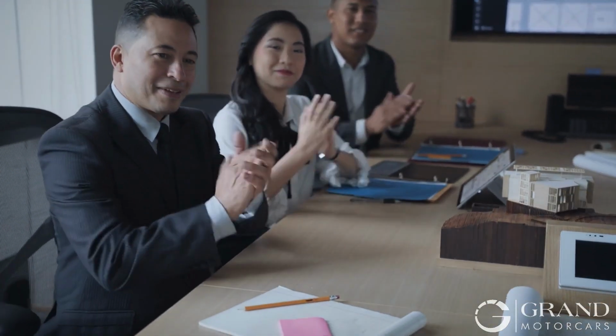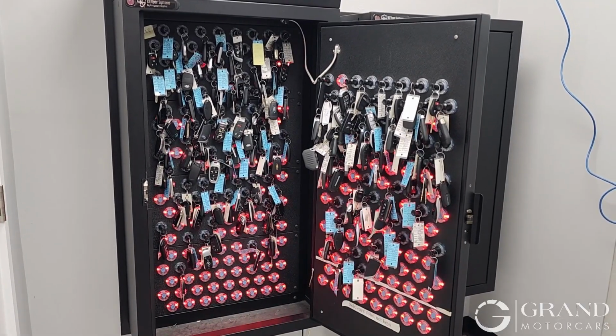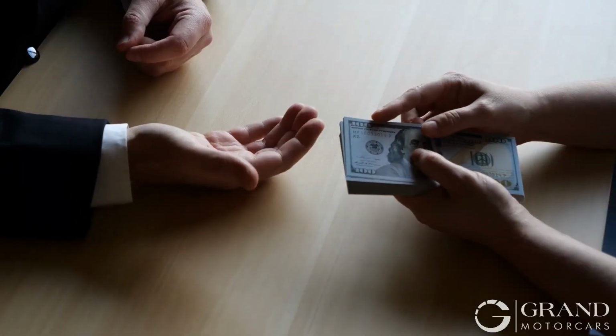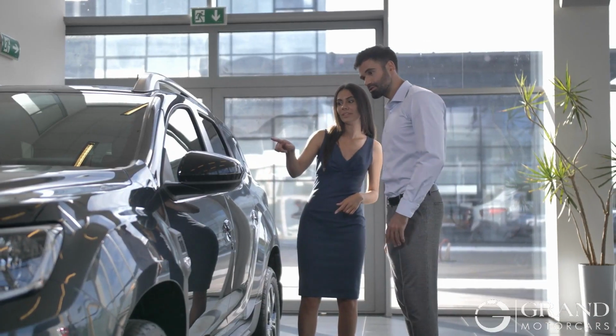Simple steps will take you a long way. Being meticulous with the keys will save you and others time. It will prevent you from getting unnecessary charges. And it will help the company operate in a seamless way.